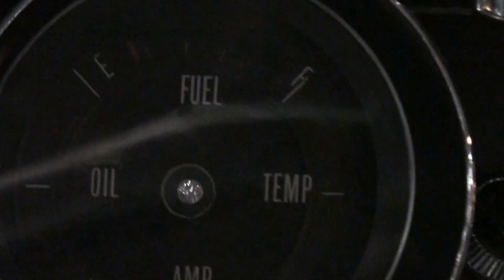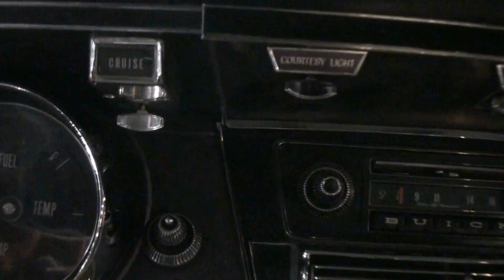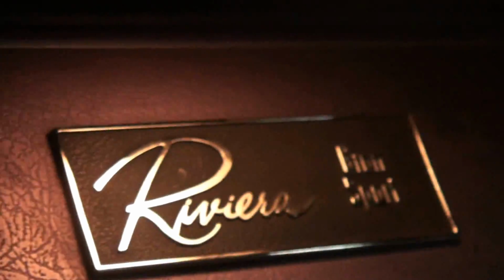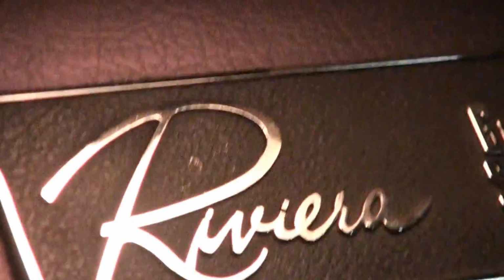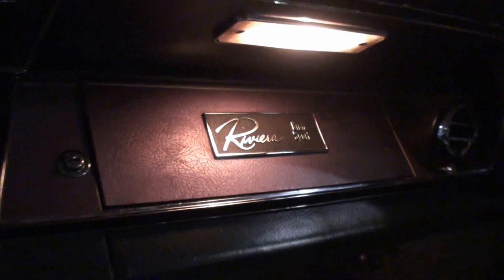You got a clock. As far as I know, the clock never works in any of these cars. I've yet to see one work. There you go. Courtesy light. Accessories. Antenna up and down. Yep. And your Buick. I like the Grand Sport little decal on the glove box. That is great. I like this push button up the center.